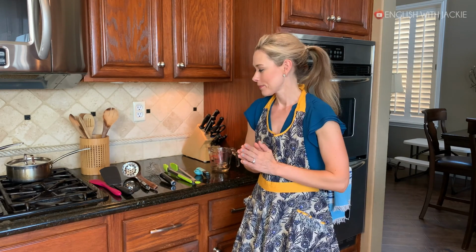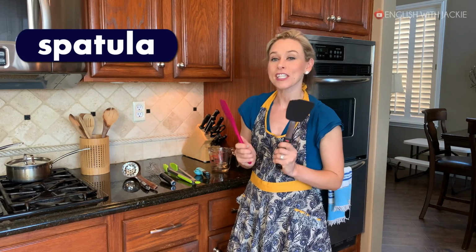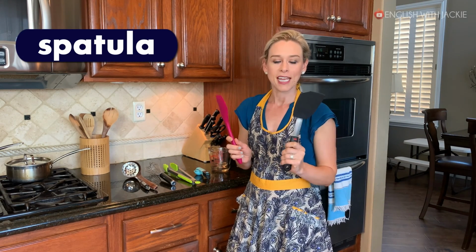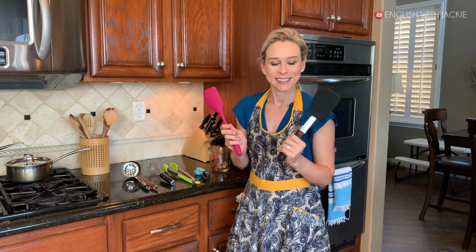Now let's talk about some cooking utensils. First, we have a spatula. I use these almost every day, especially this one for cooking. And I don't know if you can see this, but they're broken off, so I think I need some new ones.